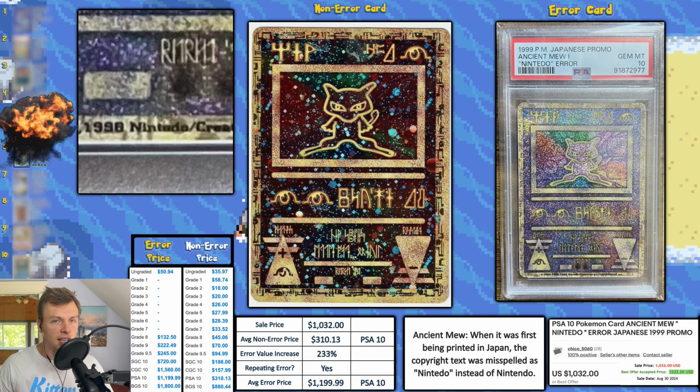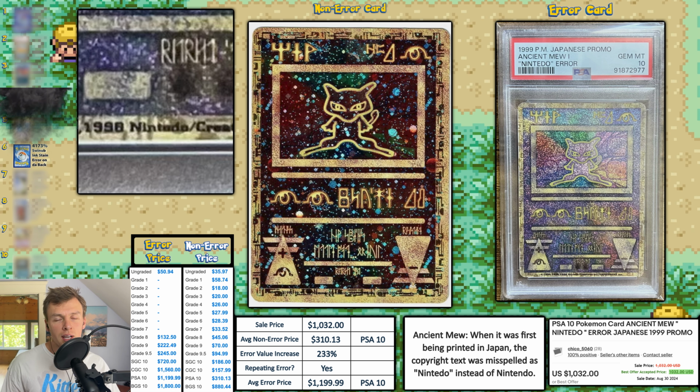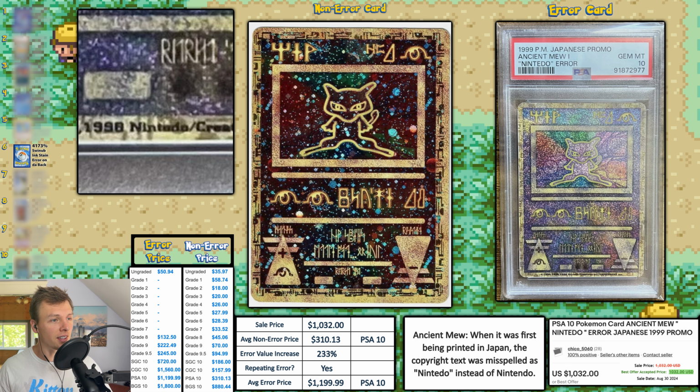If you have been a fan of the show for more than a couple weeks, you know I like to show the PSA 10 Nintedo errors. This is the Ancient Mew card, and the Nintedo error is where the third N is missing on the bottom of the card. Look above me there, you can see on the bottom that it is indeed misspelled. Yeah, I like showing the PSA 10s because it's kind of fun to track the pricing of them. They can range from anywhere between $900 and $1,400, and so just seeing where the price lands during the week is kind of fun.